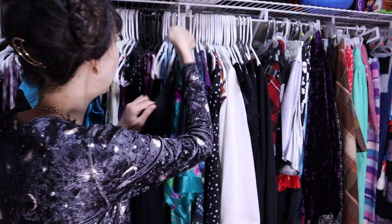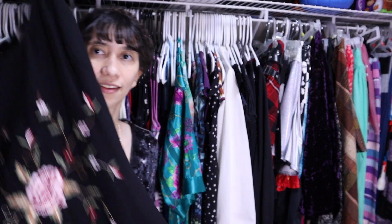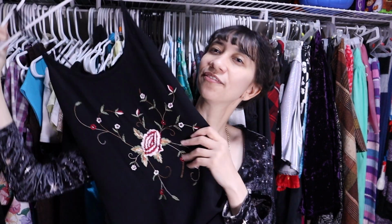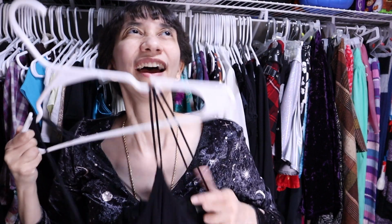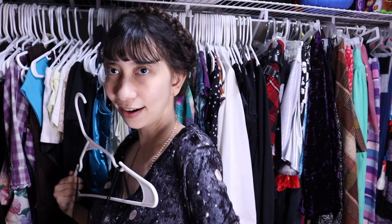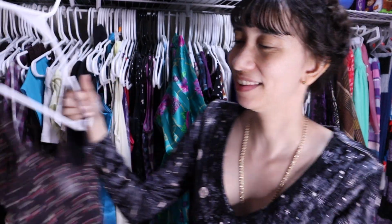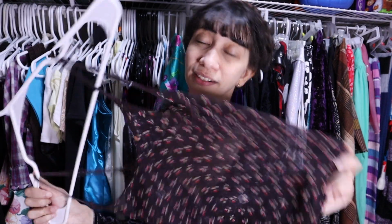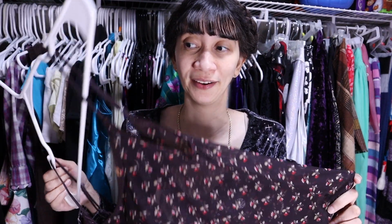Ooh, look at this little Whimsigoth dress. It's got a little bit of velvet on it, featuring some flowers, and it again makes me feel like the heroine of a 90s TV show. That's really what you want to feel, you know, the quirky characters. So this one is also Whimsigoth, and I wanted to particularly show it because it is sheer, and sheer things are definitely in right now.